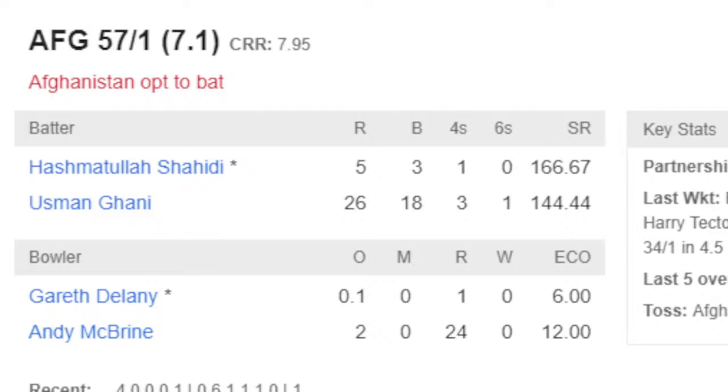I'm sure either of these batters wouldn't have really played Gareth Delaney too much, so wouldn't be surprised to have a look, see what he's got in his arsenal. They would have seen a lot of footage, but it's always different actually being out there and facing them and getting a gauge for it, and also getting a gauge for the conditions too.